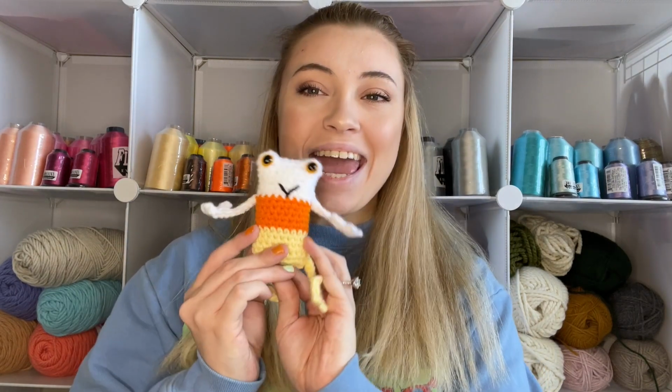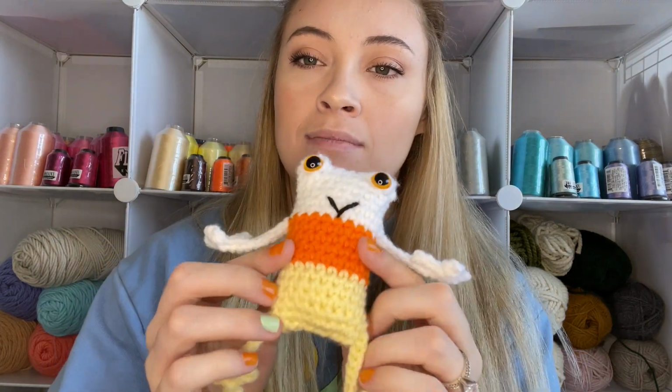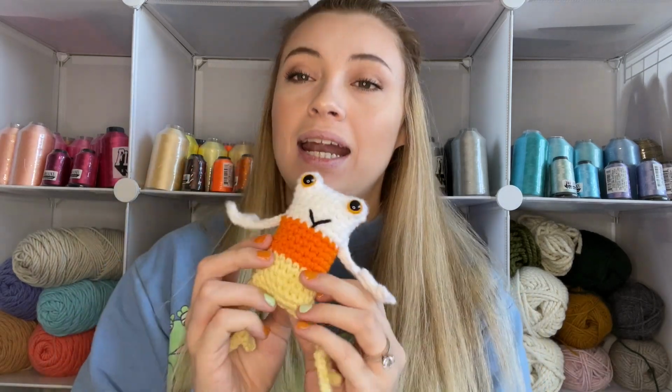So next we're going to get into the Halloween. There's only one, actually two, little amigurumi things that are Halloween, but I have been crocheting quite a bit of Halloween things recently because Halloween is one of my favorite holidays, and I recently just moved, so I need some new decoration to decorate my home. And so I made a candy corn Leggy frog. I just changed the colors on him to make him the colors of a candy corn, and I gave him orange eyes, and I think he's so cute.